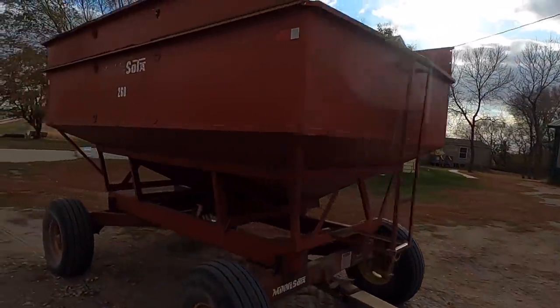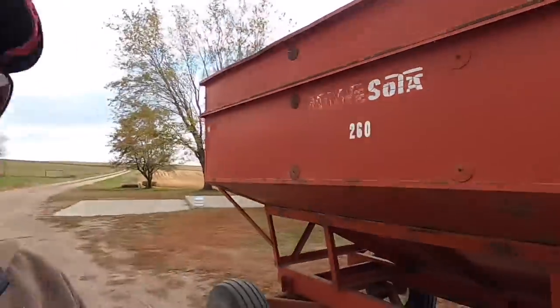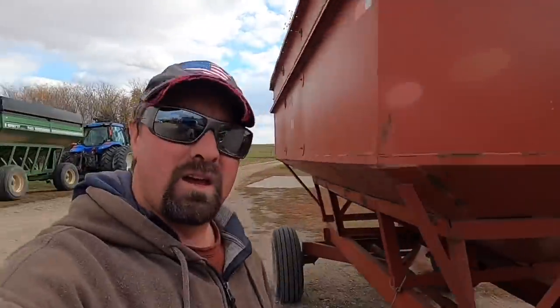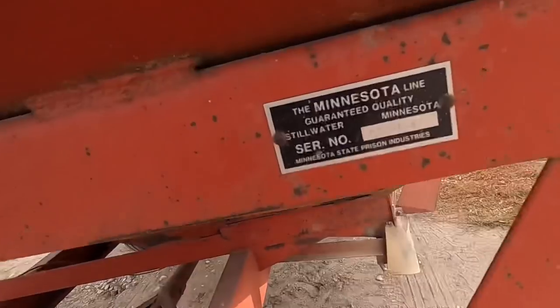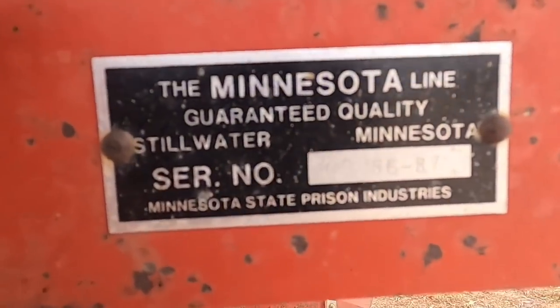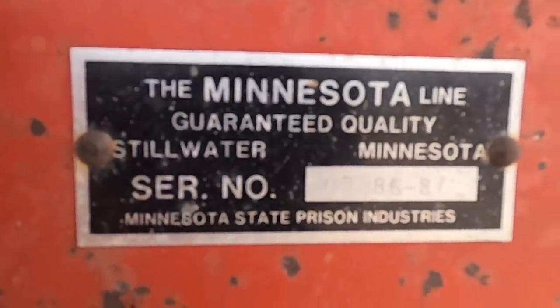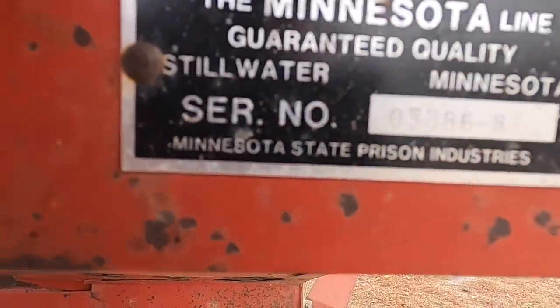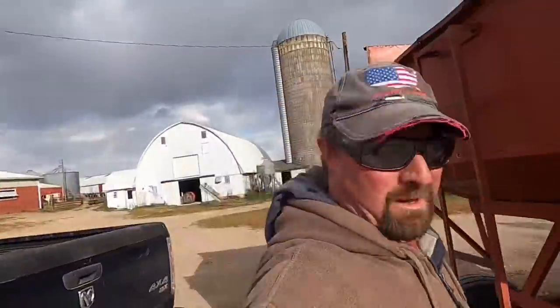These are one of these Minnesota gravity boxes, if anybody's familiar with them. They were built by prisoners. Yeah. Here is the proof right here that they were built in Minnesota. Guaranteed quality. Stillwater, Minnesota. Minnesota State Prison Industries. So, yeah.